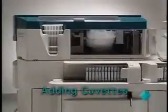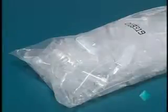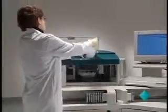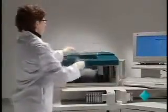You can fill the cuvette loading bin anytime, even while the system is processing samples. The cuvette loading bin has a capacity for 1,000 cuvettes, and cuvettes come packaged in bags of 200. To add cuvettes to the loading bin, follow these steps. Open the supplies access cover. Load the cuvettes in the cuvette loading bin, and then close the cover.